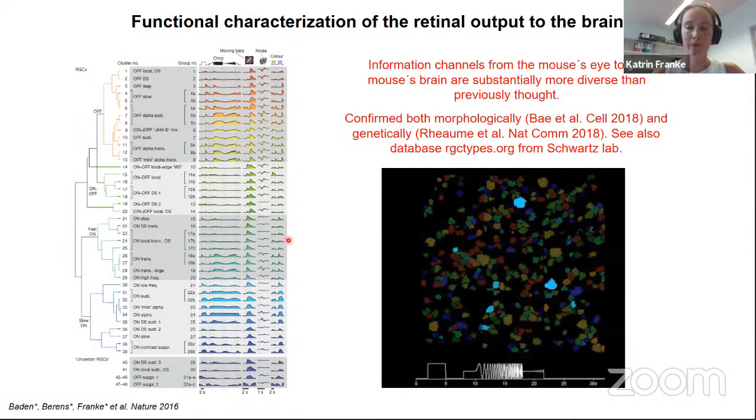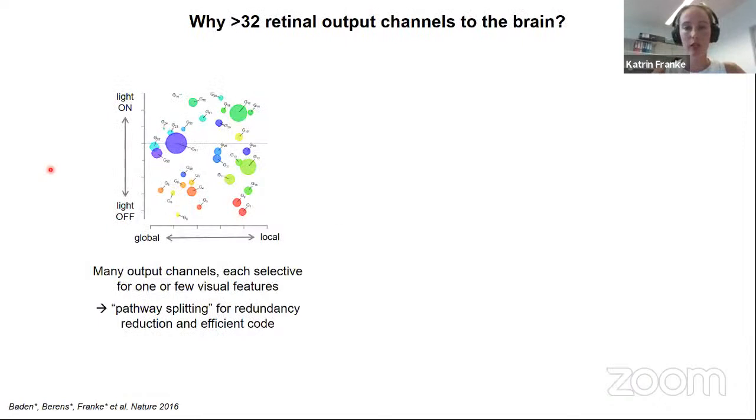Okay. So at that point, we might have the question, so why are there so many different retinal output channels to the brain? And so when we plot here the on or off preference of the different functional groups versus the preference for local or global stimuli, we can see that our functional groups cover this relatively simple feature space more or less homogeneously, meaning that each of these functional groups responds only to a highly specific combination of these two visual features.